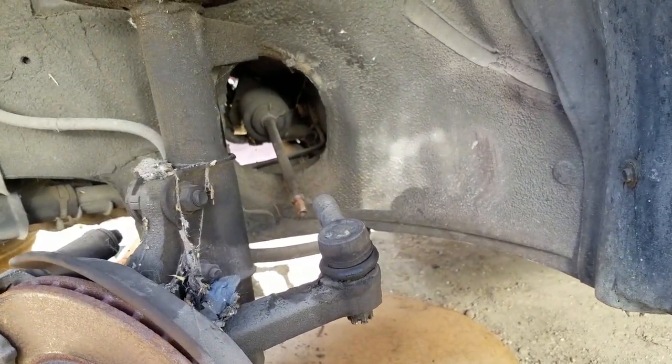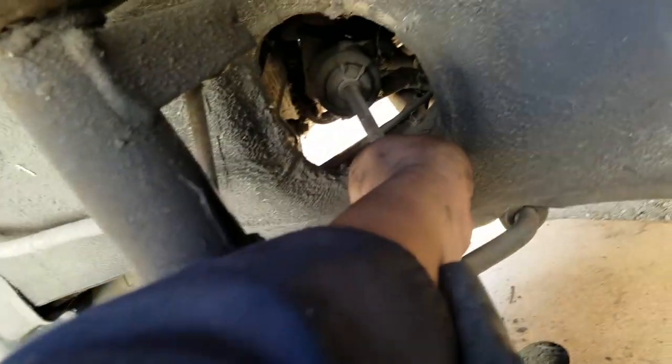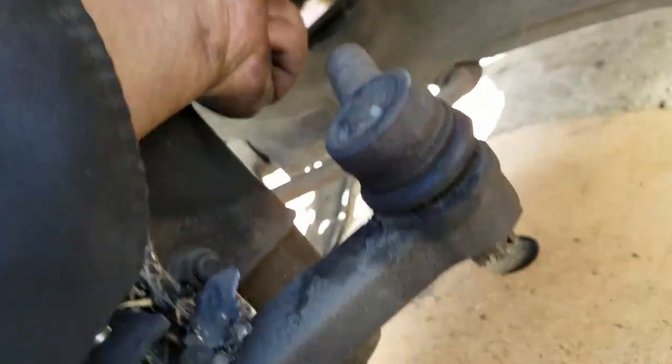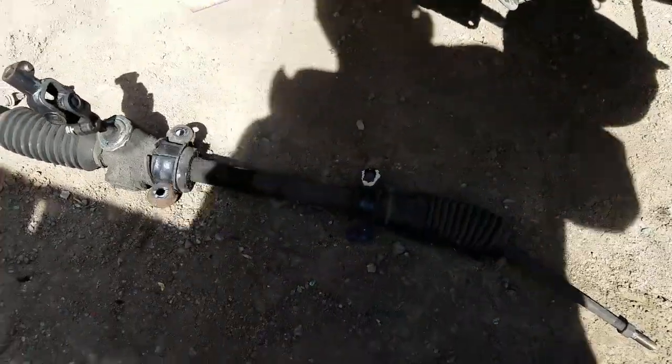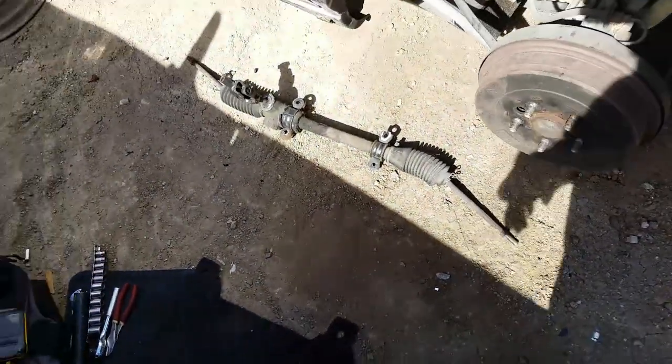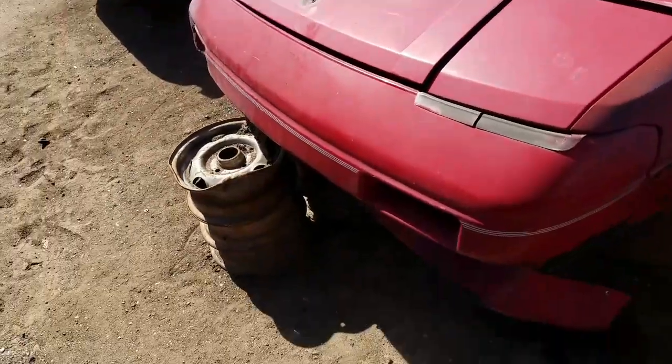Alright guys, so took everything off, inside off, and up here, down here off. This is the first attempt. There you have it, my new manual rack. Let me get out the way. My new manual rack out of this car. It pays to be a junker.